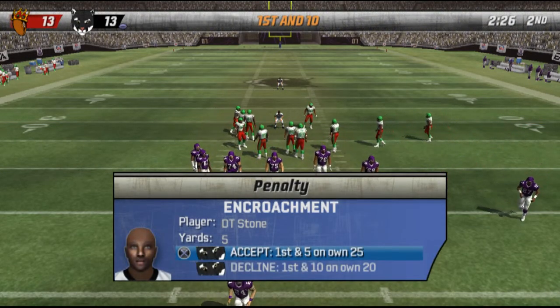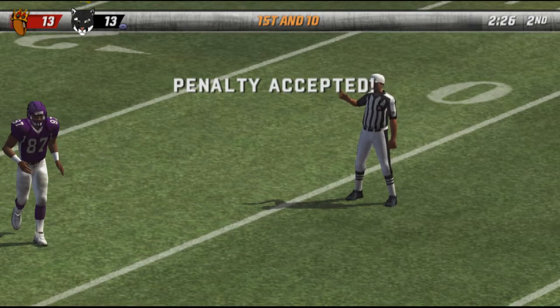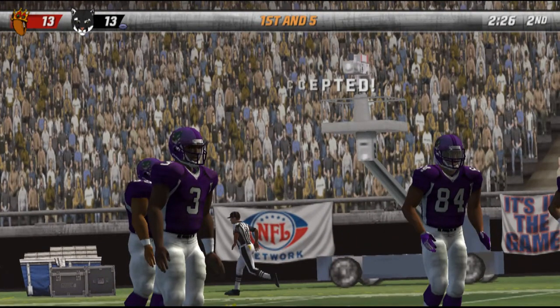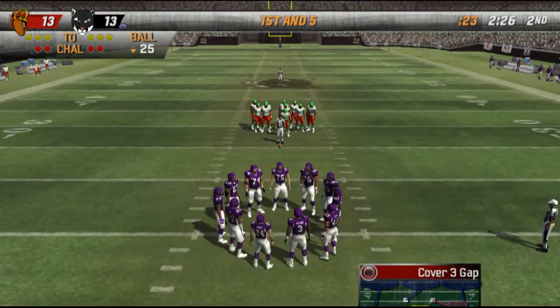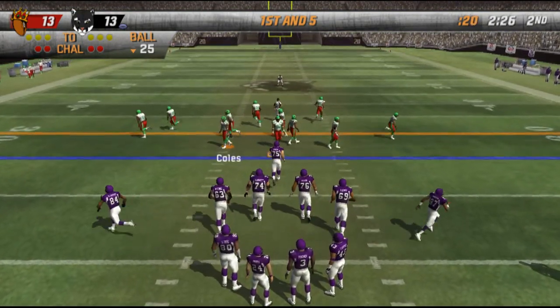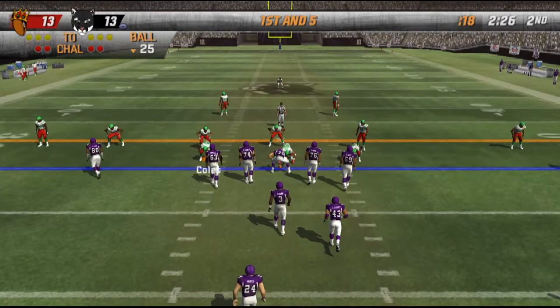They jumped early and got flagged. Encroachment. Still first down. So he's called for encroachment. The defense needs to concentrate better than that. Nothing frustrates a coach more than a penalty like that. 25-yard line.